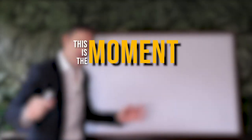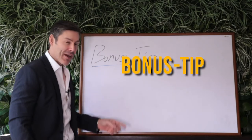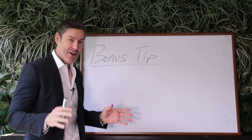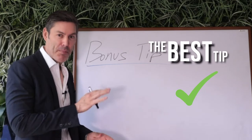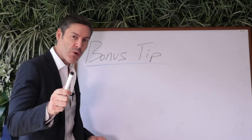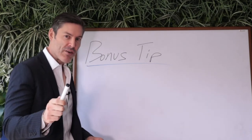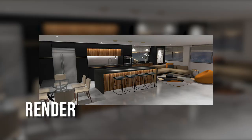And this is the moment you've all been waiting for, the bonus tip. And I can tell you right now, guys, honestly, this is probably the best and most important tip I can possibly give you when it comes to remodeling. To show you what I mean, let's cut to the renders and the finished product of the kitchen at the Gold Apartment.